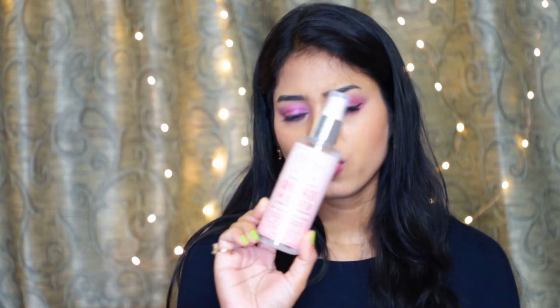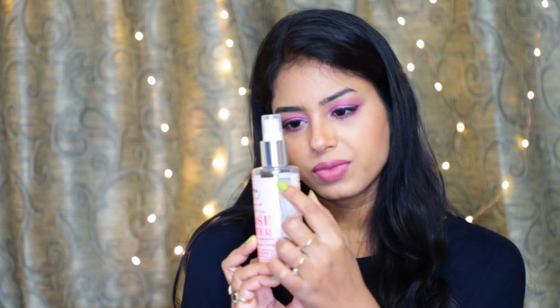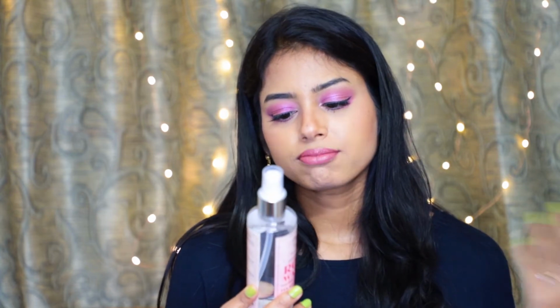So I use it. I have also started using this natural wash steam distilled rose water, but it hasn't been long since I've used it. I think you can see I finished only this much. So whether I use it continuously or not, I would be sure within a week or so. So I have not included it in my current skincare routine. Okay, so I was talking about toners.